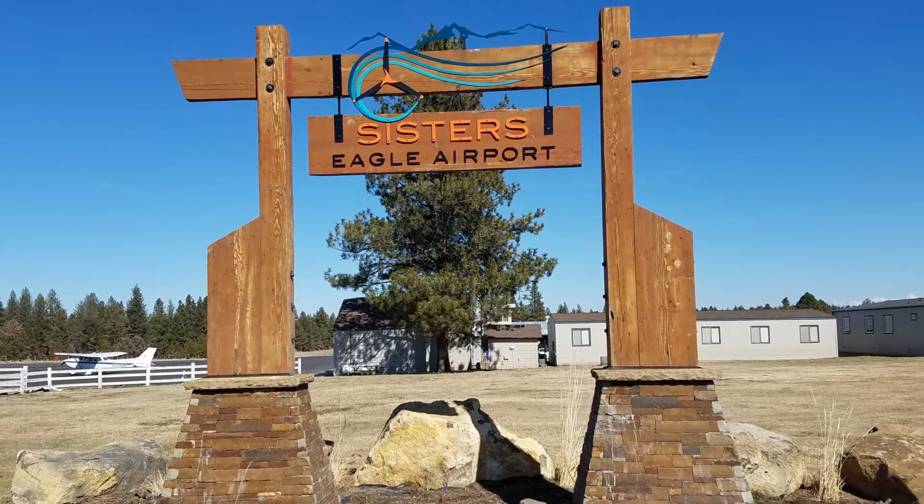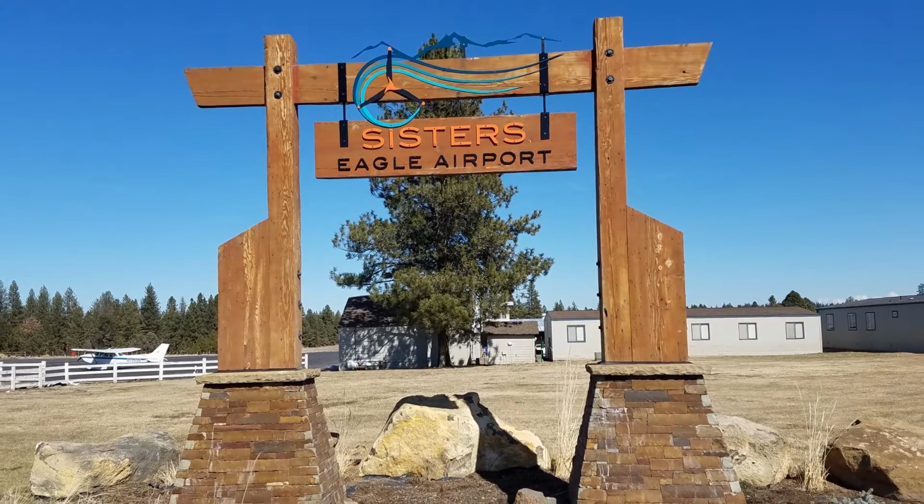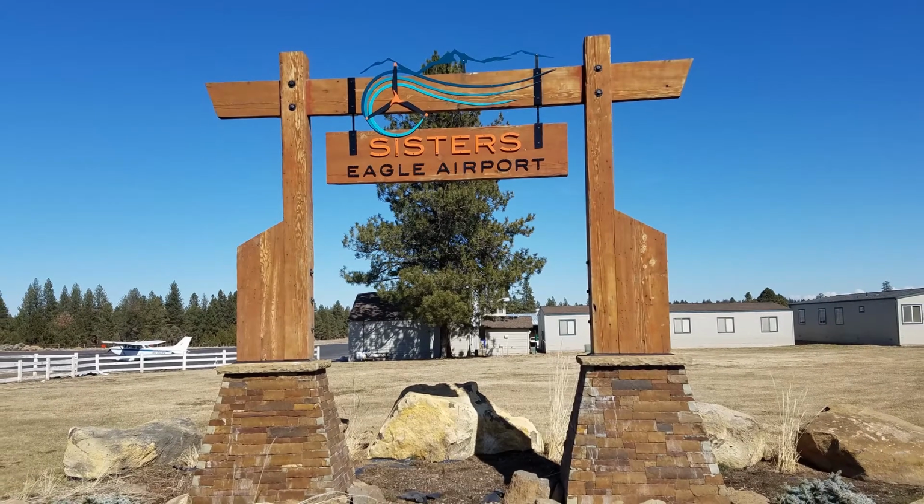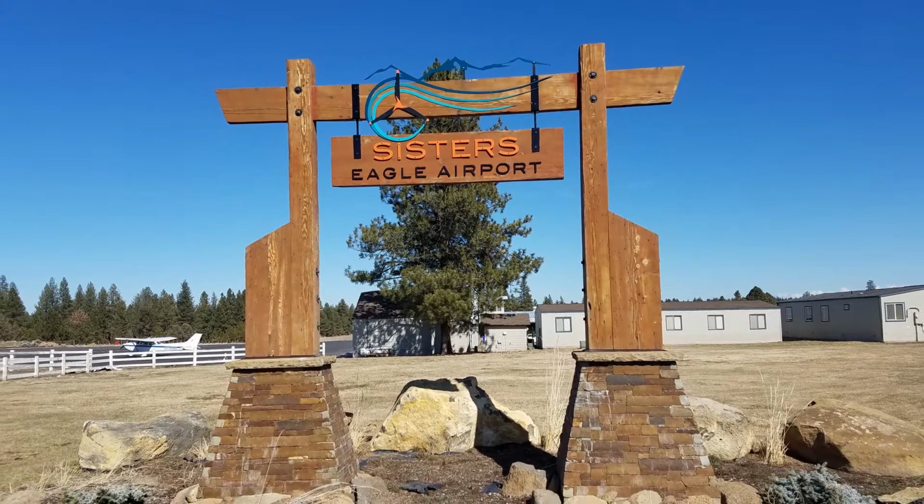Sisters Eagle Airport in Sisters, Oregon, is a quaint mountain tourist getaway. The nearby town sports delightful dining, shops, and a myriad of hiking, biking, and horse riding trails. However, like many mountain airports, attention must be given to terrain, density altitude, and arrival-departure procedures.